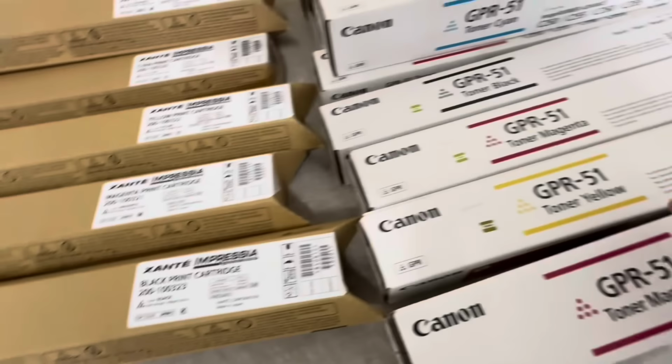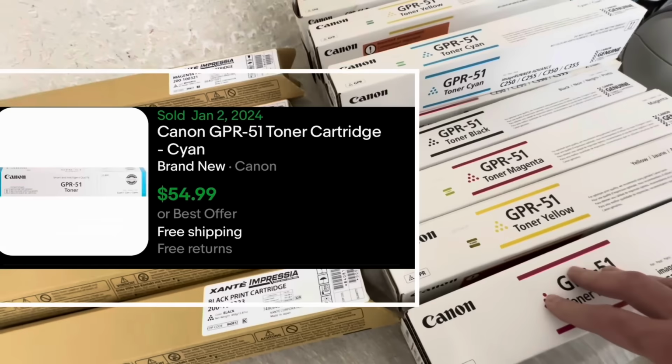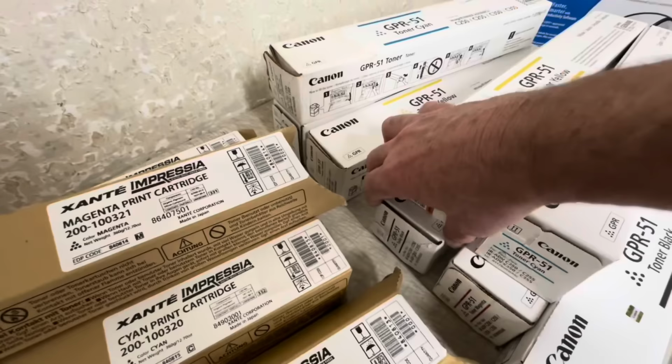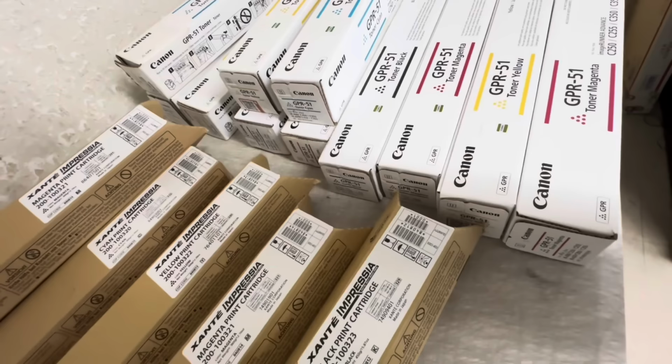And these white ones are selling for around $50 a piece. And these brown ones are selling for $140 a piece. And I got $100 in them. That's one, two, three, four, $550 right there for them. And then there's six of the brown ones. So that's $600. That was a really, really good buy.